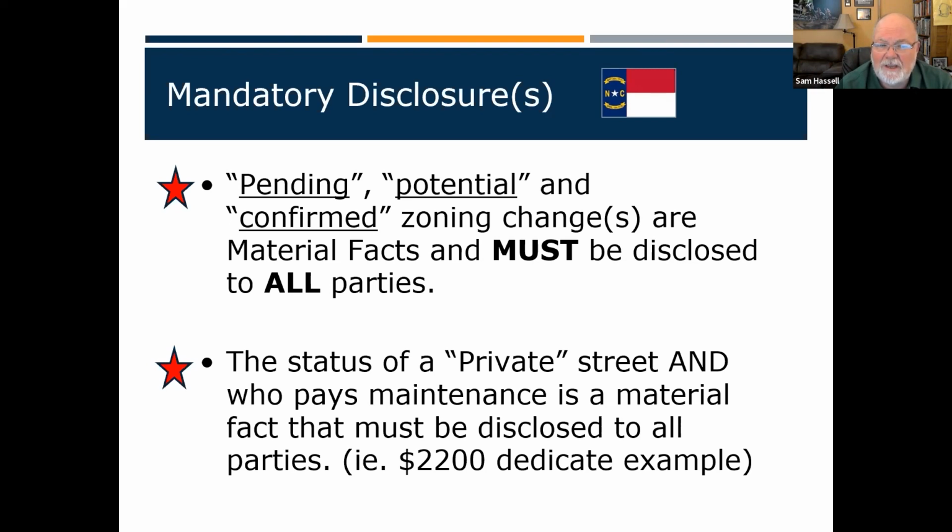So this private street and who pays the maintenance is a mandatory disclosure. We need to let people know, all right? We need to absolutely let people know what it is, who owns it. So it's one of those things that we are going to have to pull out, all right? Now, please be aware here.